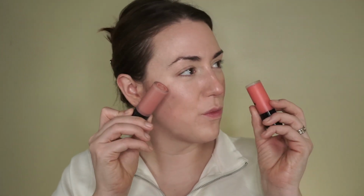All right, so I'm trying to figure out which Say blush to go with, and I think I'm gonna go with this one, and it's in the shade Rosy. So these Say blushes, you kind of have to be careful because they do have a stain. So I'm gonna just put it on my finger and start to tap it in instead of putting it directly on the skin and then trying to blend. And I am gonna build it up.